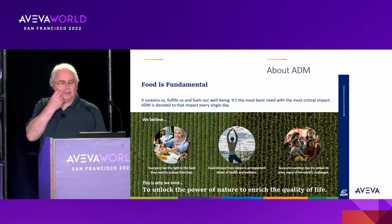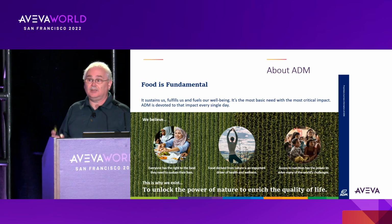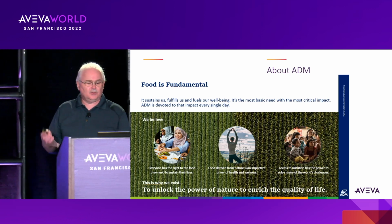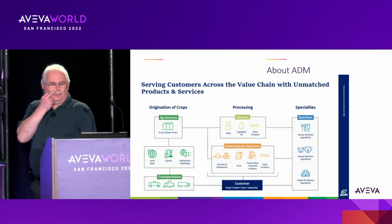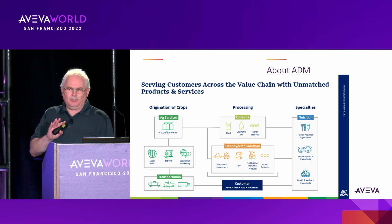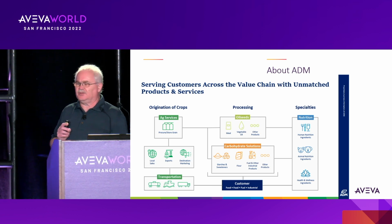ADM, the purpose of ADM is to unlock the power of nature to enrich the quality of life. And we believe that everyone has the right to the food they need to sustain their lives. Food derived from nature is important. It's an important driver for health and wellness. Access to nutrition has the power to solve many of the world's challenges. At ADM, we transform natural products into a complete portfolio of ingredients and flavors for food and beverages, supplements, nutrition for pets, livestock, and a lot more. And with an array of unparalleled capabilities across every part of the global food chain, we give our customers the edge in solving the global challenges of today and tomorrow.